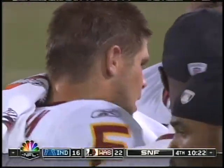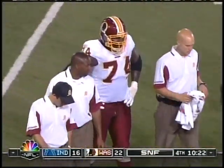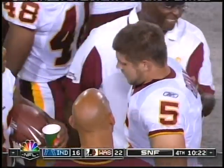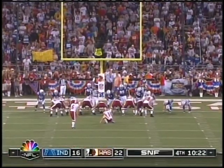Let's go to Doc on the sideline. Yeah, guys, you're right. They rolled up on him. A lot of times the offensive lineman gets his leg planted, and then a guy gets knocked into it. And it happened to him on the prior play, so it was back-to-back, and he looks like he'll survive this. Well, that's kind of scary. Your two backup tackles, both limping around down there.